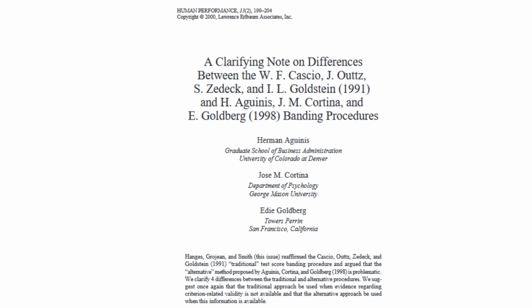Exactly. So instead of just picking the people with the absolute highest scores, banding groups people together who have similar scores into these bands. Okay, so it's like saying if you score between a 90 and a 95, you're in this band. And if you score between an 85 and a 90, you're in a different band. That kind of thing. Yeah, exactly. And this lets employers consider other factors besides just that one test score. It gives a more holistic view of the candidate. I like that, a more holistic view.